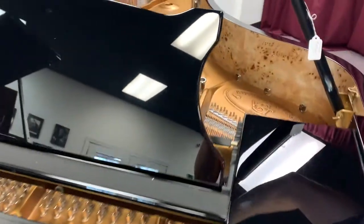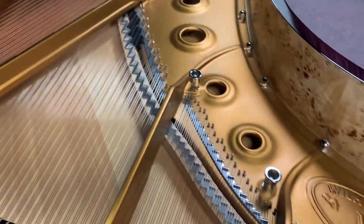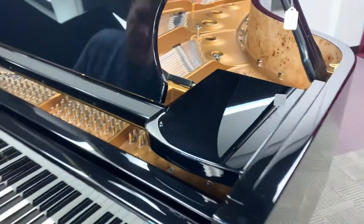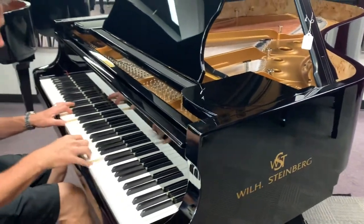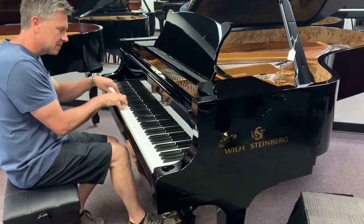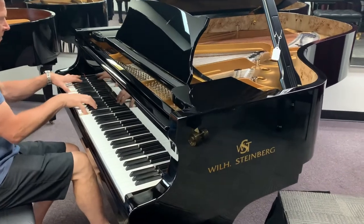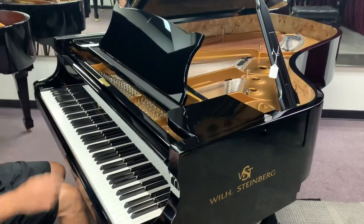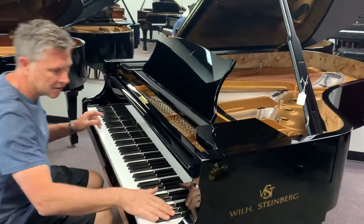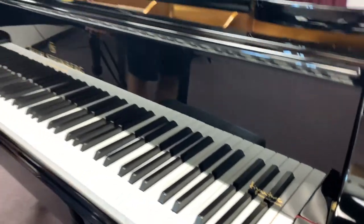Anti-warp lid bars, solid wood, everything is solid, and Bavarian spruce soundboards, Renner actions, and being over 7 feet, or at 7 feet. Instrument, and you can see here it's a signature made in Germany, wonderful piano. We're going to walk over here.